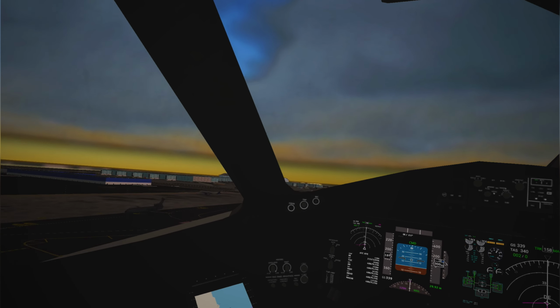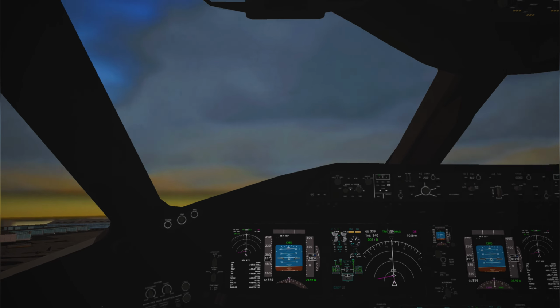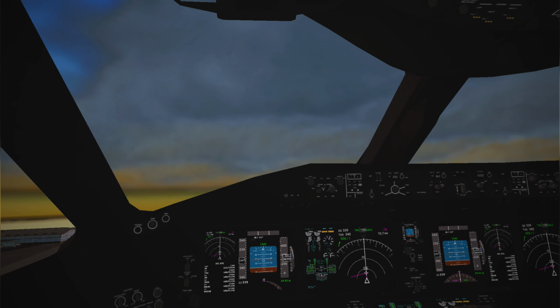miles. Vector, good evening, Commander 101. Commander 101, good evening, turn right heading 180 degrees, reduce speed 180 knots.